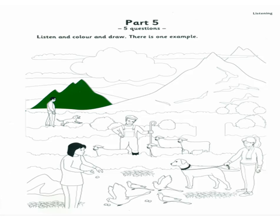Can you see the green mountain? This is an example. Now you listen and colour and draw.